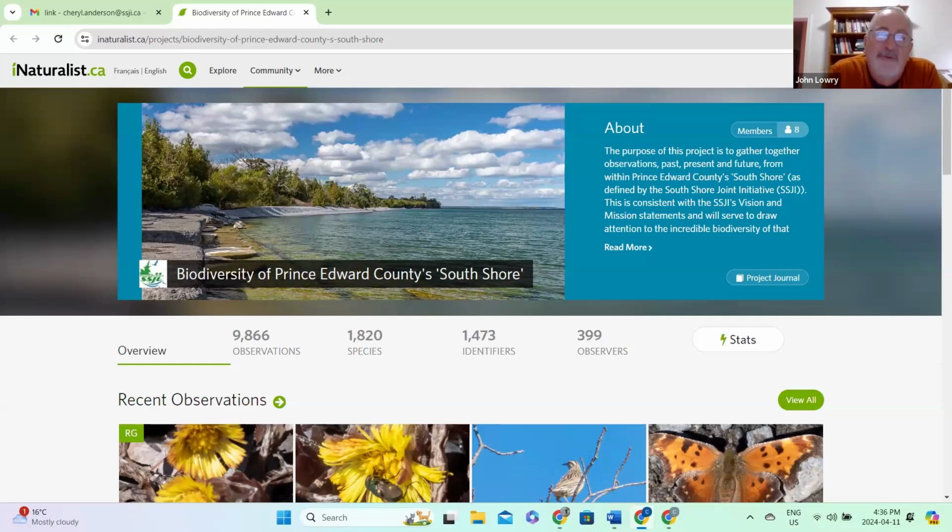But it is also useful in helping identify things, because nature is very diverse, and you'll come across things that you're not sure what they are, plants or a butterfly or whatever. So it is a very useful tool in helping identify things. Then you upload your observation, also with the location.